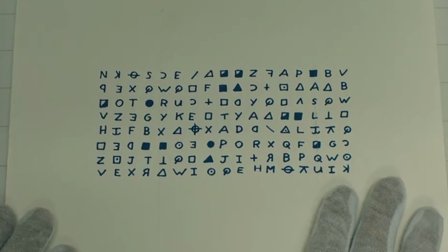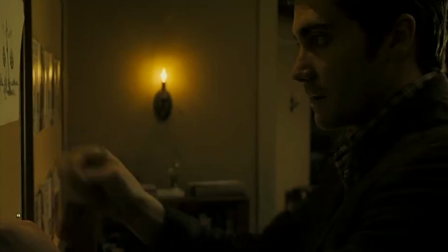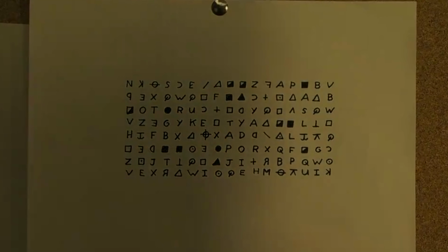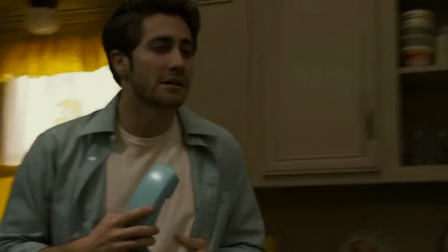In 2007, his book was adapted into the movie Zodiac, directed by David Fincher, starring Jake Gyllenhaal as Robert Graysmith. A scene from the movie shows Graysmith solving the unsolved 340-character cipher.